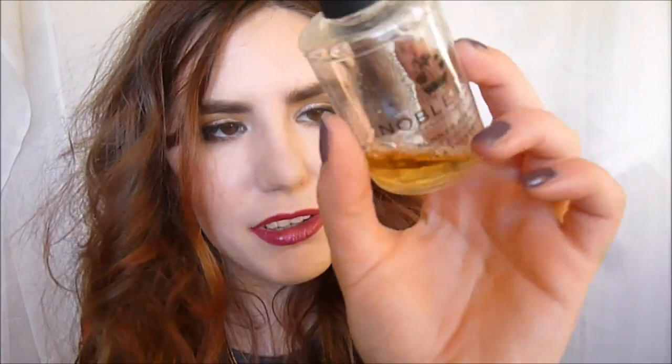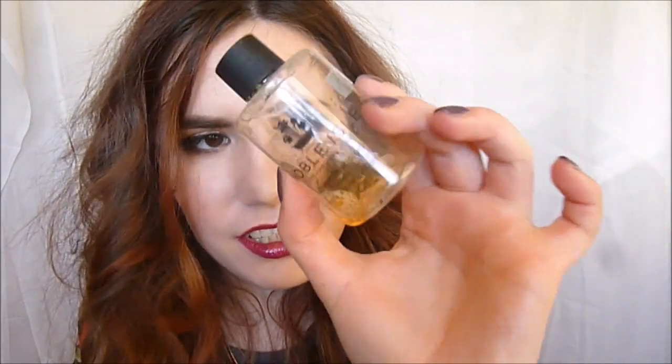Now onto things I finished. I finished 3 body washes. We have, well, it was filled up with bubbles, and the bubbles kind of dissipated to this sort of liquid stuff. It's the Noble Isle Summer Rising shower gel.